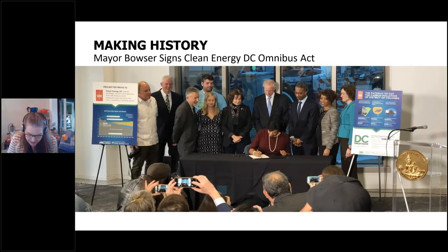And a little bragging. In January 2019, at AGU's headquarters, DC Mayor Muriel Bowser signed clean energy legislation into law. The landmark clean energy bill established Washington, D.C. as a global leader in clean energy to combat climate change. The ceremony was hosted at AGU headquarters as an example of meeting energy goals in combating climate change.